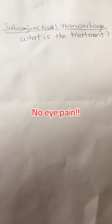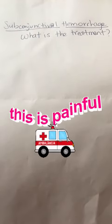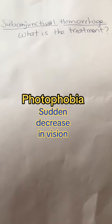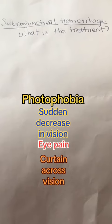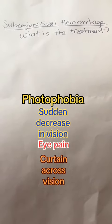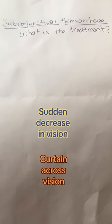It is not usually accompanied with any kind of eye pain or other symptoms. Eye pain is considered a medical emergency and needs to be evaluated immediately. I always think of things like photophobia, aka light sensitivity, or a sudden drop or decrease in vision. If you have any kind of eye pain, or if there's a curtain or a veil going across your vision, those are all things that need to be evaluated ASAP. That's just immediately get that evaluated.